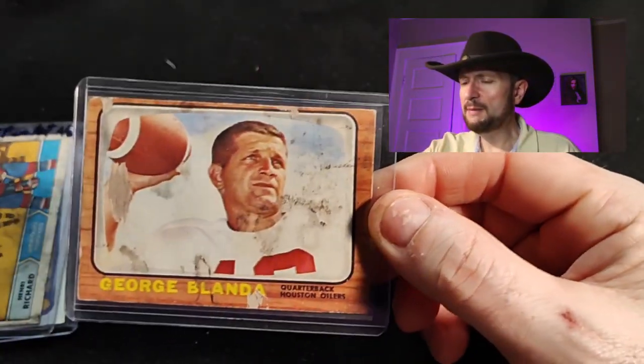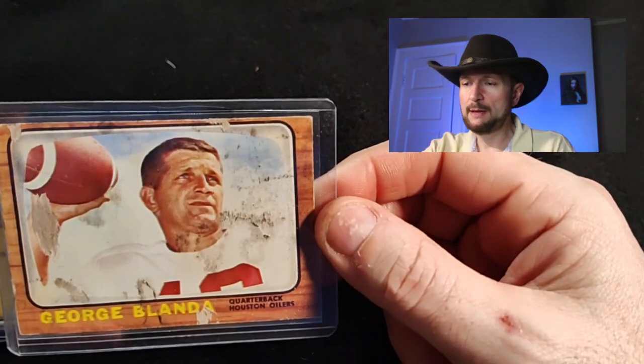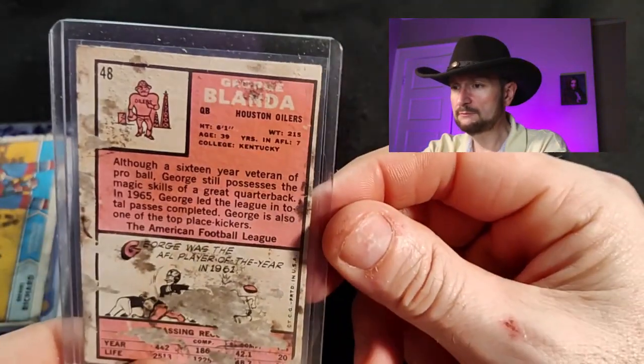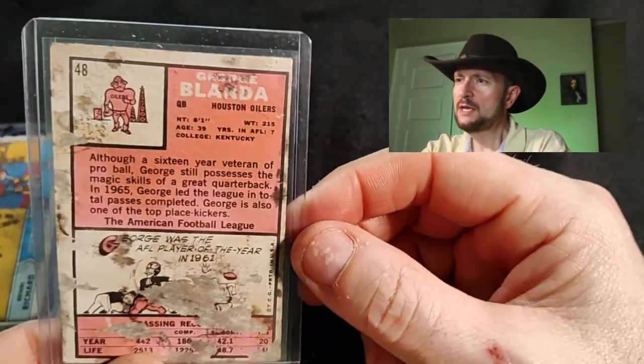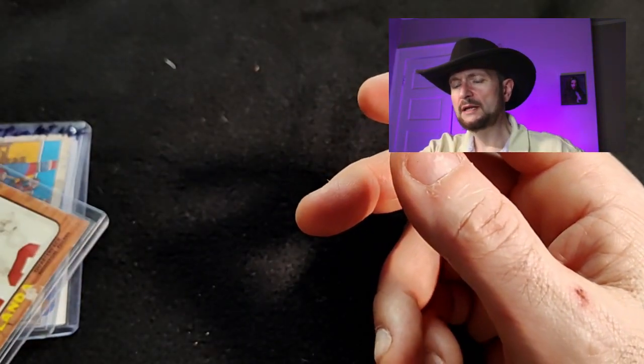This is not hockey, my bad. Anyway, it's a George Blanda card for $1. Again, condition issues, and I bet money if we flip it over, we'll find, yeah, there's some mold. But the George Blanda card for $1, condition doesn't bother me too bad. It's probably my favorite pickup of the entire show.